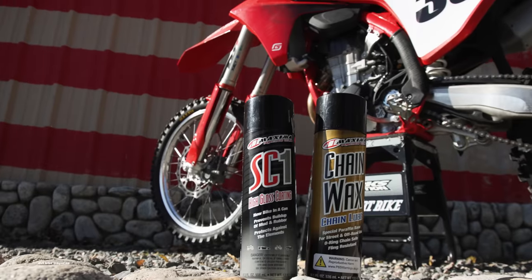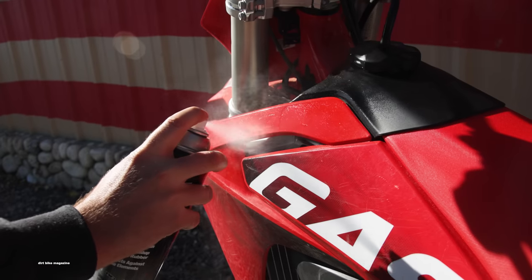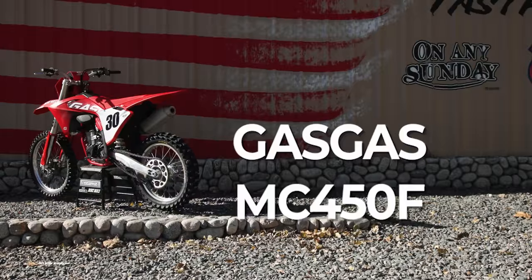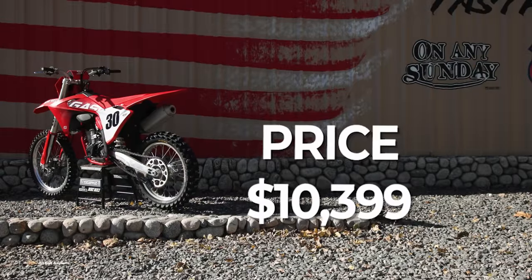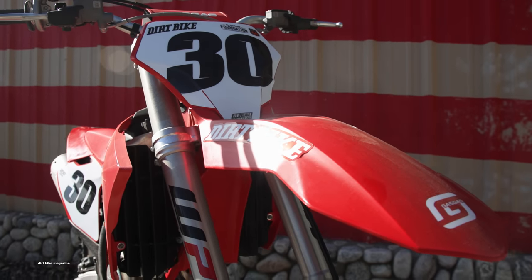First, let's talk about the GASGAS MC450F. As we mentioned, it's a new bike this year, but it was no surprise. It now has the same frame and motor that the KTM and Husqvarna got last year. The bodywork is different, of course, and so are a number of components.